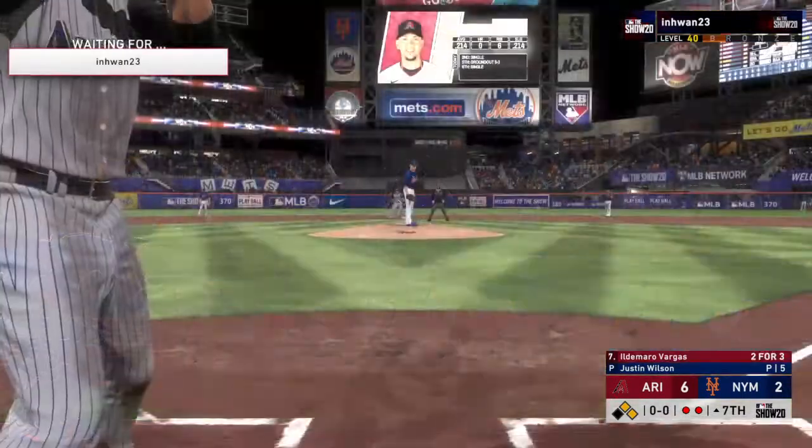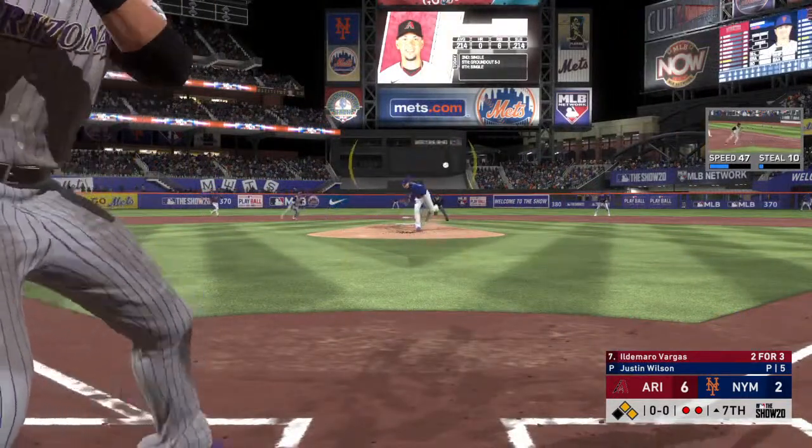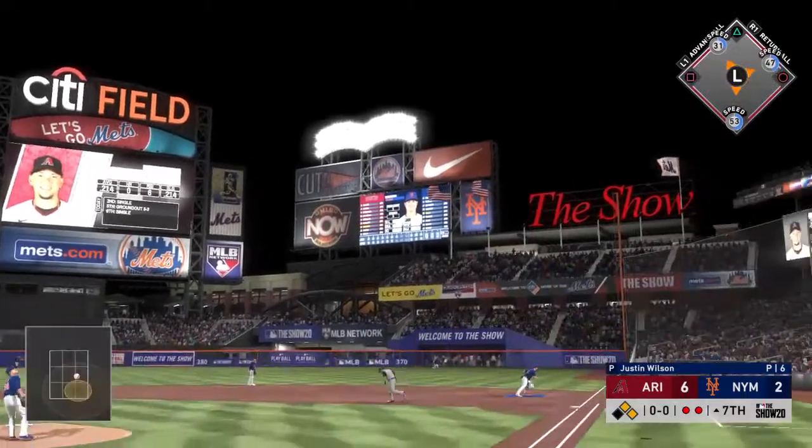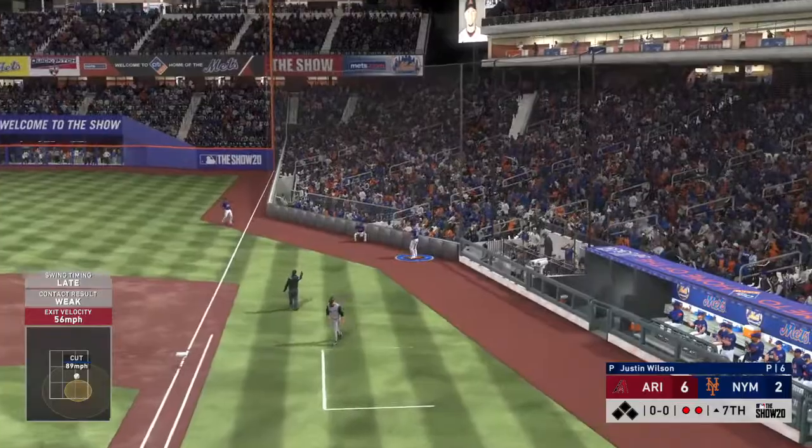Striding into the box, Ildemaro Vargas. Last time through was a base hit. He's ready. Here's the first offering. And he popped him up. Back into foul territory behind first. Alonso will range over to make the catch.